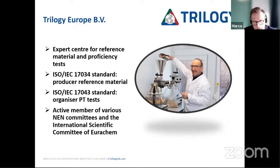We are an expert center for reference material and proficiency tests, and we are also an active member of NEN committees, which are Dutch and European committees, and of the Eurogem committee.